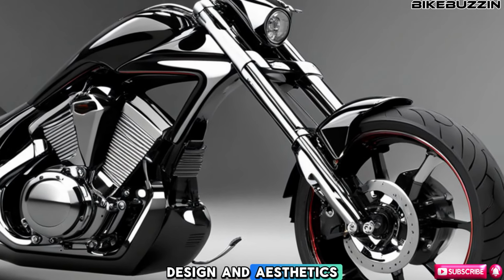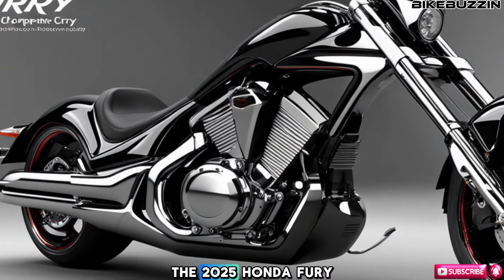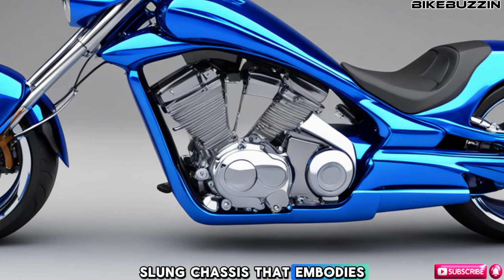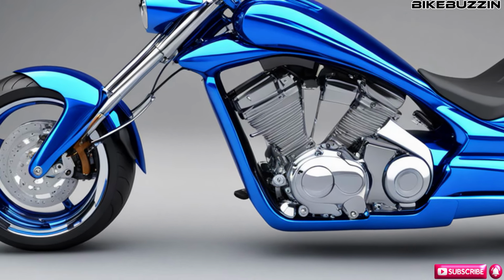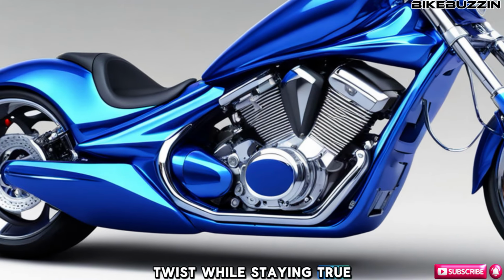Design and aesthetics. First up, let's talk about the design. The 2025 Honda Fury boasts an elongated, low-slung chassis that embodies the classic chopper look. With its striking lines and bold color options, this bike commands attention. The tank design is more aerodynamic, giving it a modern twist while staying true to its roots.